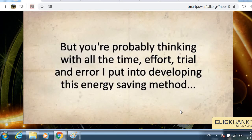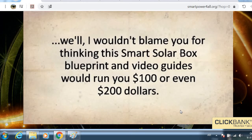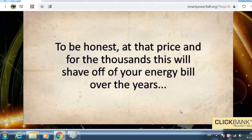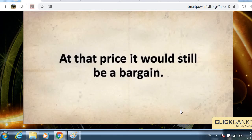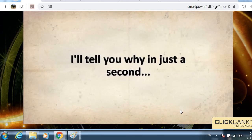But you're probably thinking, with all the time, effort, trial, and error I put into developing this energy-saving method, or the fact that the greedy solar panel companies try to rip every hard-earned dollar you have from your wallet for their own expensive solutions, well, I wouldn't blame you for thinking the Smart Solar Box blueprint and video guides would run you $100 or even $200. To be honest, at that price, and for the thousands this will shave off of your energy bill over the years, it would still be a bargain. Yet, don't worry, I'm not going to ask you for even a fraction of that price today. I'll tell you why in just a second.